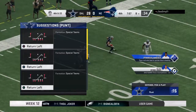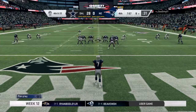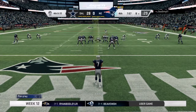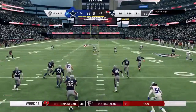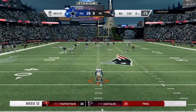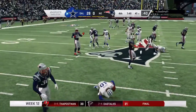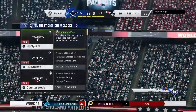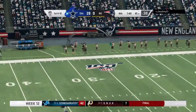Incomplete. Another incompletion. You know, it's a wonder he's still moving around back there, the number of times he's been sacked. Yeah, he's staying out there, isn't he? And you don't think about it much in a game like this, but he's showing incredible leadership. Still competing, still fighting, not taking himself out of a ball game that appears lost. A big kick that time, 52 yards. And the offense will take over with a new set of downs.